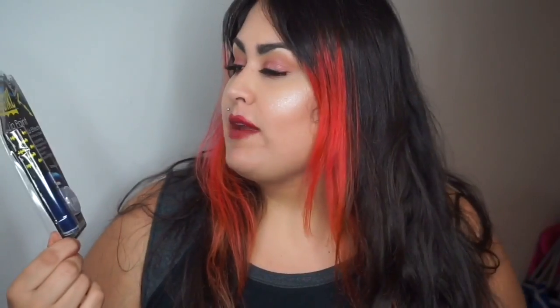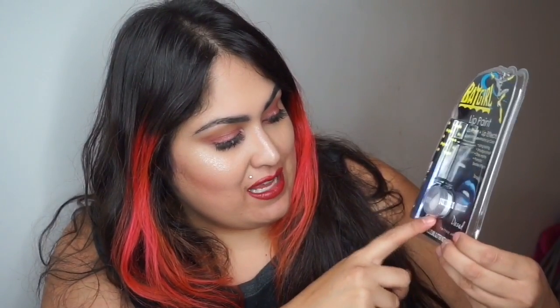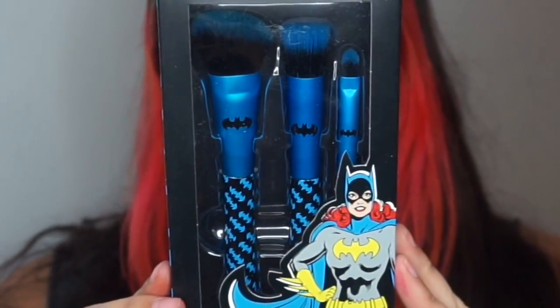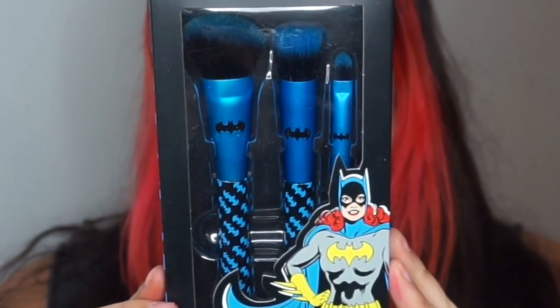Next up we have Tattoo Junkie's Batgirl Lip Paint. And I'm so glad that there was a blue. I forgot all about this actually. So we have this lip paint plus lip effects, and it's a navy blue liquid lipstick with an awesome retro Batman cap, and we have the topper here, and this is in the shade Dazzled. And the last piece is the brushes. Now, Batgirl has a brush set that features a stippling brush, an angled buff brush, and a concealer brush. And this brush set was $10.